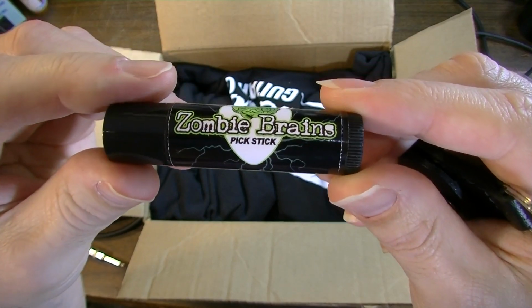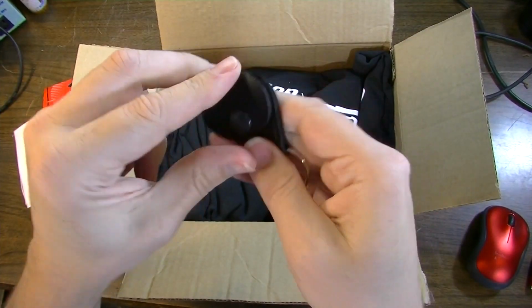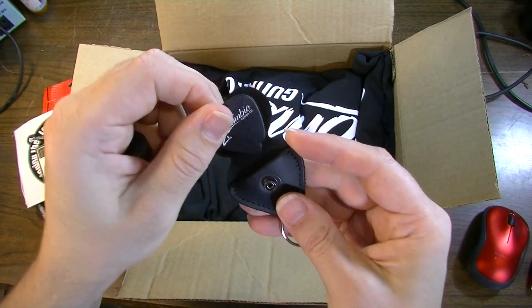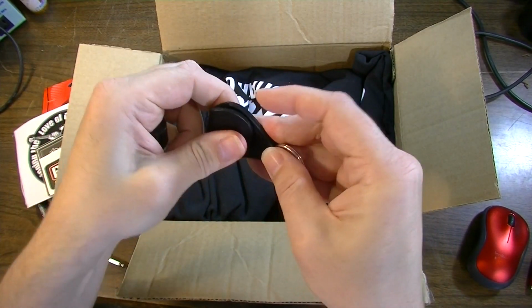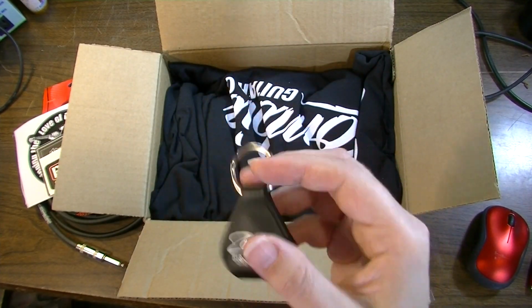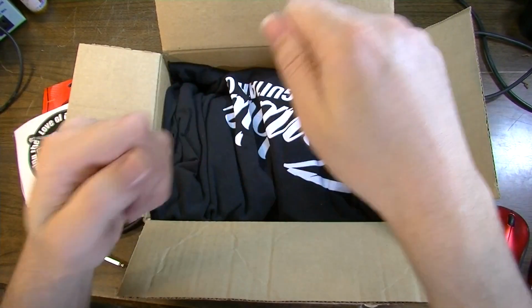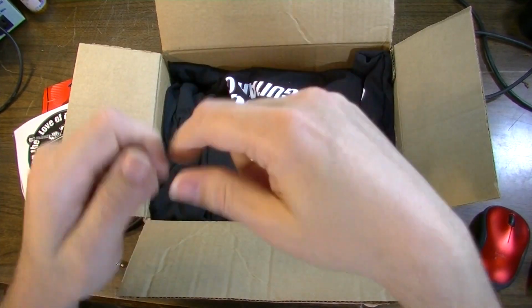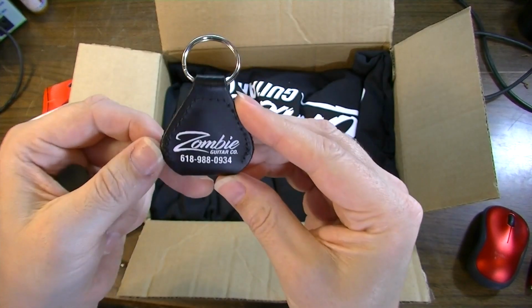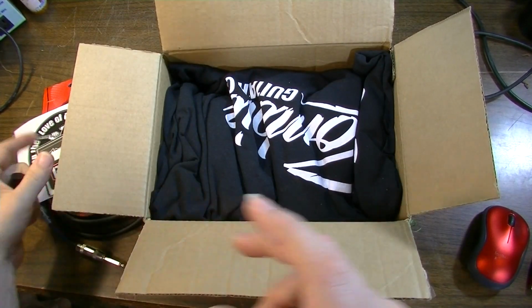Zombie Brains pick stick. Okay, so this is like the sticky stuff that goes on your fingers, kind of like Gorilla Snot or Picker's Grip. Oh, there's actually a pick in there. It's a couple zombie picks. Cool, dude. That's awesome. I like that it's a keychain too. I've always kept picks in my wallet, because my wallet has a nice little buttoned pocket inside so that stuff doesn't fall out. But this would be really convenient for somebody who wants to always have a pick on them. Just put it on your keychain, you'll always have a pick.